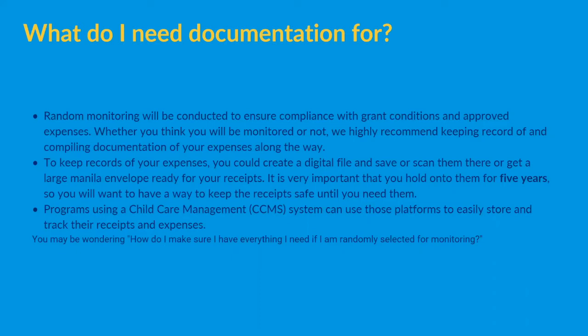To keep records of your expenses, you could create a digital file and save or scan them there, or get a large manila envelope ready for your receipts. It is very important that you hold on to them for 5 years, so you will want to have a way to keep the receipts safe until you need them. Programs using a child care management system can use those platforms to easily store and track receipts and expenses.